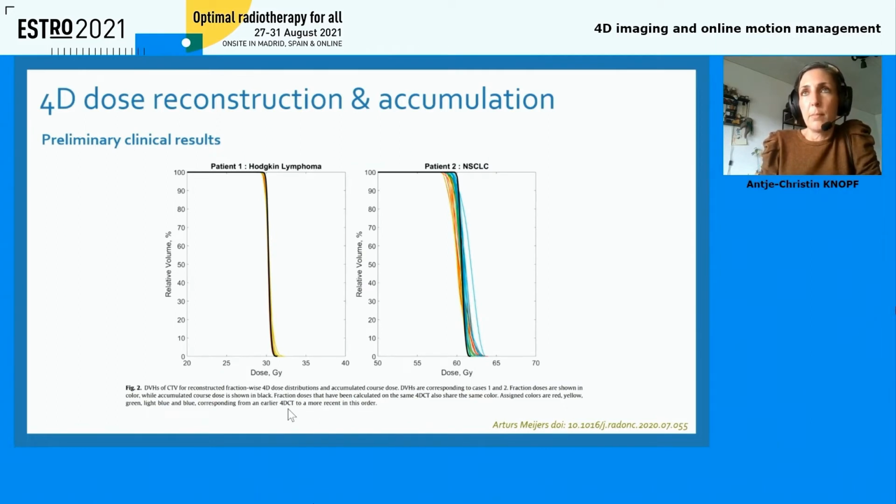Here are some preliminary clinical results that also have been published, for one Hodgkin lymphoma patient and one lung patient. What you can see here is color-coded the DVH of the target for all the fraction doses. On the right side, it's a little bit more clear. The color code determines that DVHs in the same color are reconstructed on the same weekly CT. And then if you accumulate these doses, you end up with a black line, which is the delivered dose for the whole fractionated treatment.